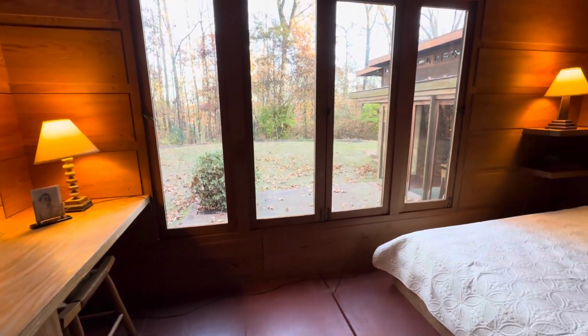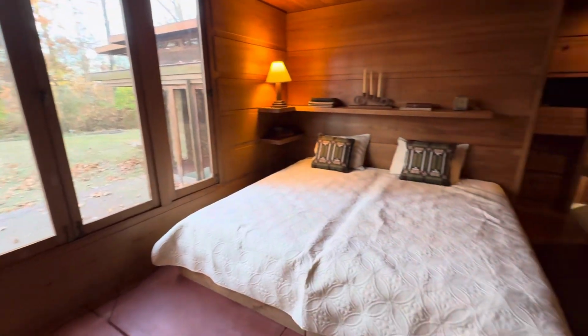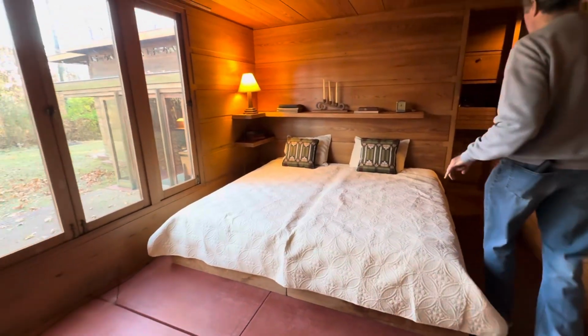It's a nice place to wake up. Mm-hmm. So we had the house situated, right? The morning sun.